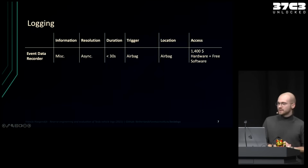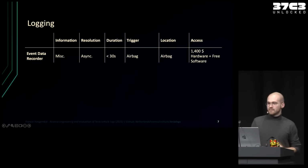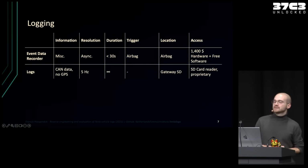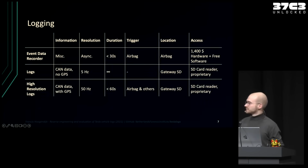The event data recorder that Kevin already mentioned in his previous talk logs the most relevant data points like vehicle speed versus time on a memory in the airbag unit when the airbag is triggered. Tesla provides an adapter cable and some software to access it. But there's more. On the gateway's SD card, Tesla continuously stores low-resolution CAN data using a proprietary log format. Then, when, for example, the airbag is deployed, a so-called high-resolution log is recorded for a short amount of time, providing more fine-grained information.